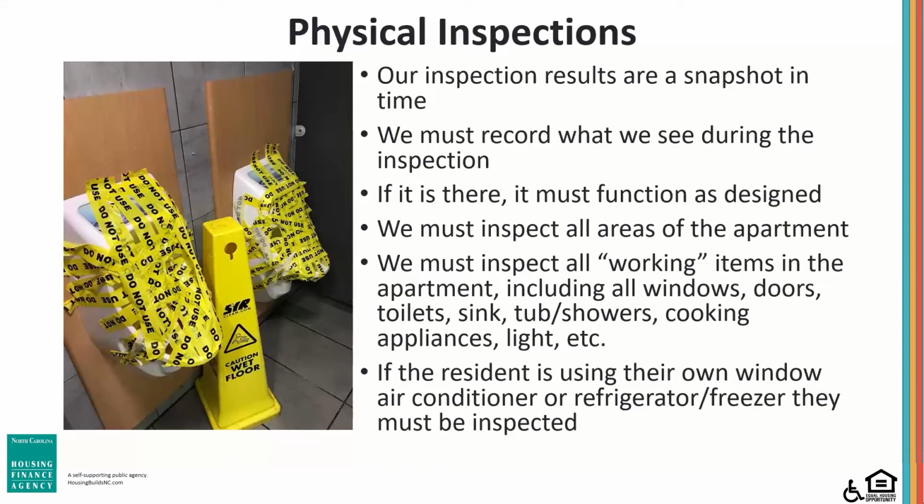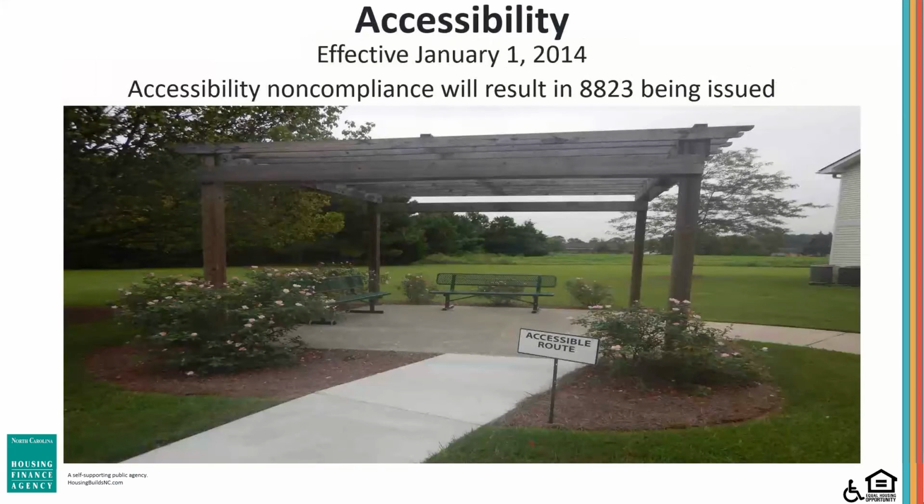And then if a resident is using their own air conditioner, refrigerator, or freezer, it must be inspected. Deficiencies won't be noted as non-compliance, but we will notate them as a concern or observation. Effective January the 1st, 2014, accessibility non-compliance issues will result in 8823 being issued.